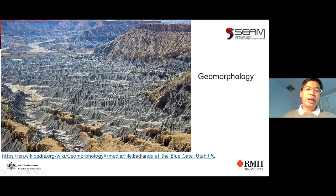There are people in other fields who also manage to describe the surface morphology for different landscapes and various types of surfaces, including in biomedical areas. So I think it's not only limited to the additive manufacturing community. I think probably in the near future, researchers from one of these fields will make a breakthrough so that we can better describe the surface of additive manufactured metal.